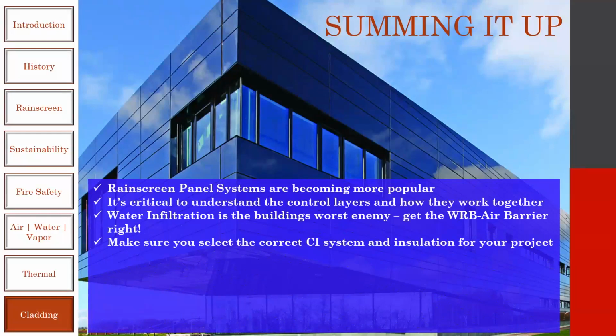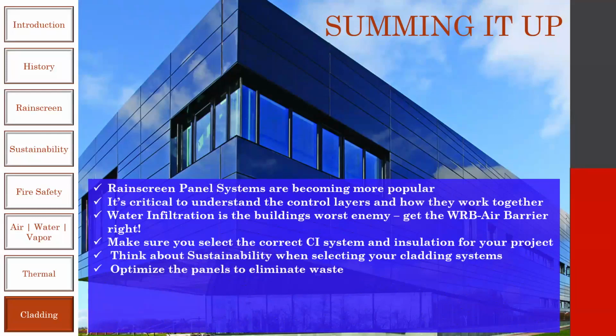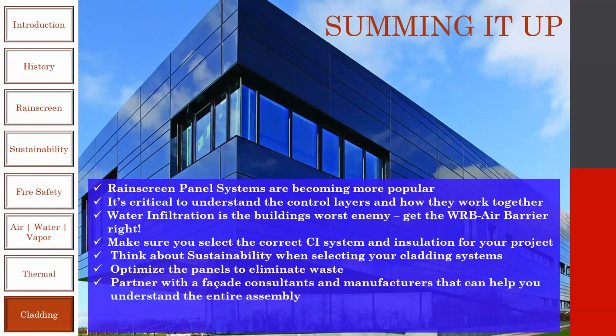Make sure we take a look at what we're doing from a continuous insulation perspective and we attach it correctly to make things as thermally efficient as possible. Think about sustainability when we're selecting our different cladding systems. Longer maintenance matters for the kind of work you do, K through 12, higher ed, cultural. These are people that are keeping the building for a long time. So looking at longer term building products is a good thing to do, especially. Optimizing panels to eliminate waste helps you save money, helps your clients save money, and make sure that you partner with the right manufacturers and facade consultants so that we can help you with your design.